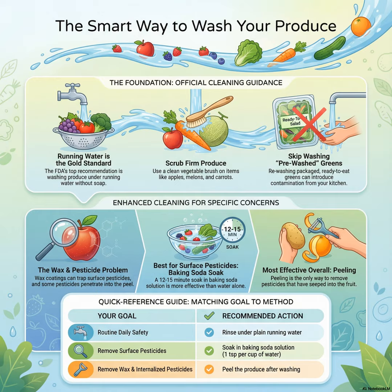So you'd use this for, say, an apple you're going to eat with the skin on, but maybe not when you're going to peel for a pie anyway. That's the strategic way to think about it, exactly. It makes a lot of sense. Yeah. You tailor the wash to the produce.